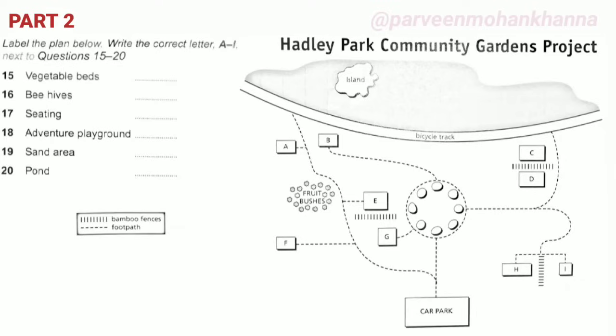OK, Group B, your turn. Does everyone have a copy of the plan? Oh, great. OK. We'll all be meeting in the car park. That's on the bottom of the plan. See? Now, if you've been assigned to the vegetable beds, to get there, you go out of the car park and go up the footpath until you reach the circle of trees. There they are, in the middle of the plan. And you see that the footpath goes all the way around them.